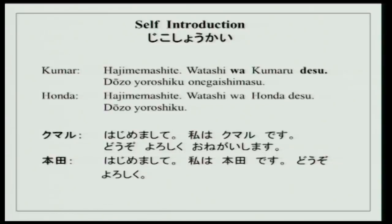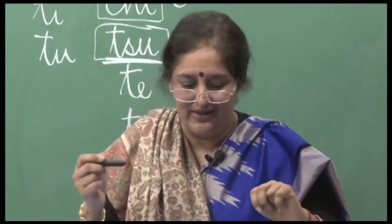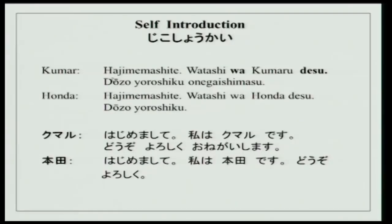Of course, it's a little difficult to understand anything now, but I'm sure two words you would have caught, Kumar and Honda. Okay? So now I'll explain this to you. Hajimemashite, this word actually means to start, to begin. Anything. Hajimemashite means to start or to begin.